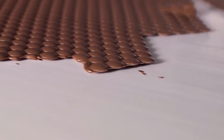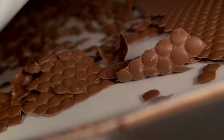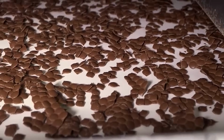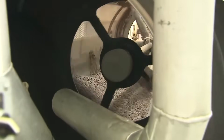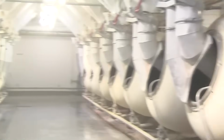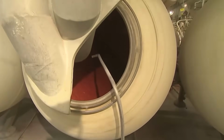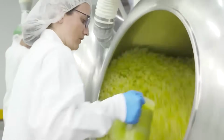These are large rotating pans, sometimes referred to as dragees pans or coating kettles, where the hard candy shell is gradually built around the chocolate core. This is the heart of the M&M production process and one of the most visually striking steps in the factory. The coating process is a slow and incremental buildup, achieved by spraying a fine mist of sugar syrup onto the tumbling chocolate centers, then drying and hardening that layer before repeating the cycle.